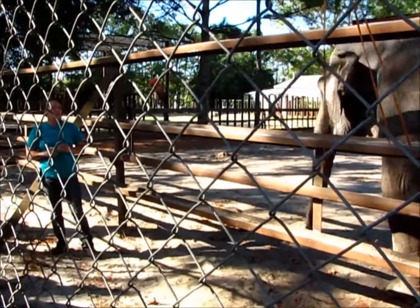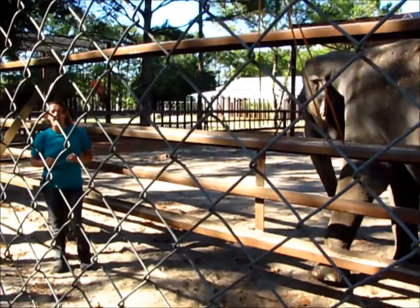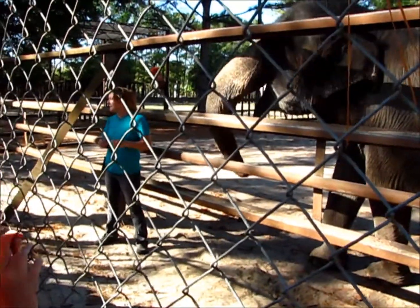The average female Asian elephant weighs about 8,000 pounds. The average male weighs 12,000. Bunny here weighs just under 8,000 pounds, and we did have a male here for a while that was just under 17,000 pounds.